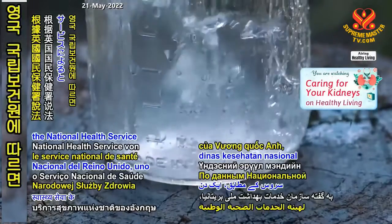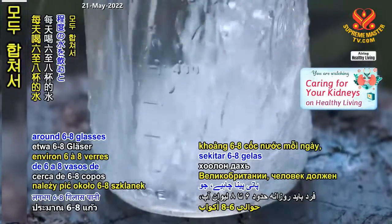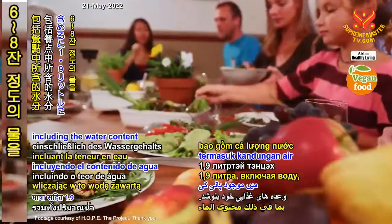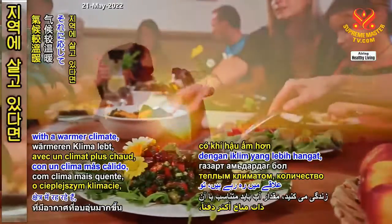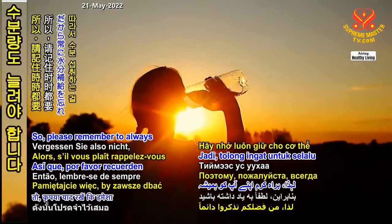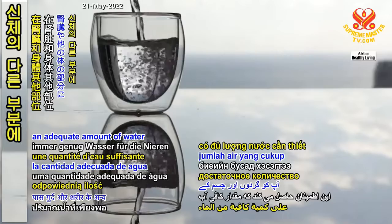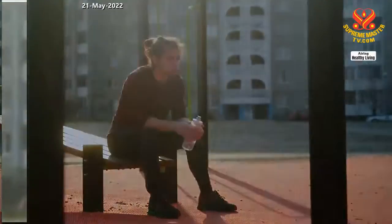According to the National Health Service of the UK, one should drink around 6 to 8 glasses of water a day, equivalent to 1.9 litres, including the water content in your meals. If you're living in an area with a warmer climate, the amount of water will need to be increased accordingly. So please remember to always keep yourself hydrated. This will ensure you have an adequate amount of water for the kidneys and other parts of the body.